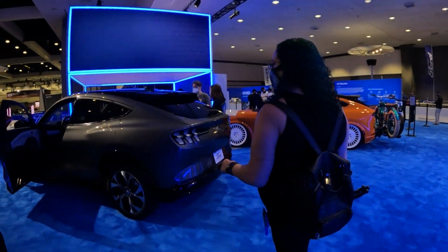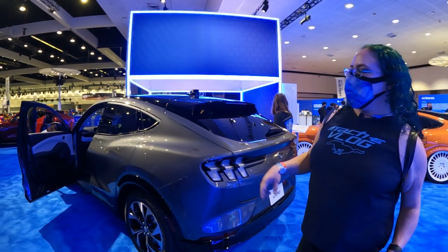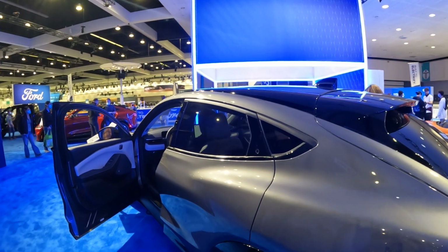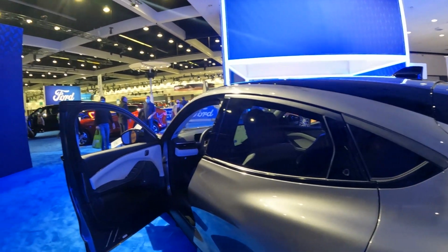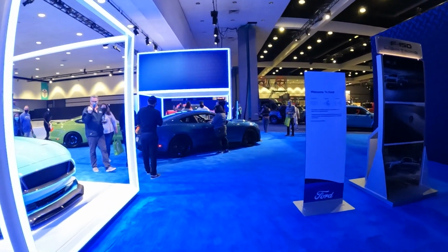Thank you. How about the price comparison? And then carbonized gray with the light interior. Oh yeah, I haven't seen it with the light interior. It's beautiful. It's exciting because it's electric. That's all. Okay, let's check out some other Mustangs.